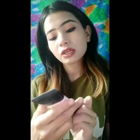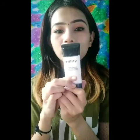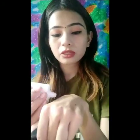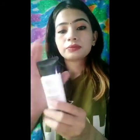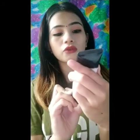As a primer, I use this Maliao Photo Finish Foundation Primer, which is not a gel primer. Let's see, you can see here, it says Maliao Skincare, and it doesn't have the MRP. I think it is written in the box. I got this for 250 bucks. I think for 250 bucks this is a good photo finish primer. I really like this one.